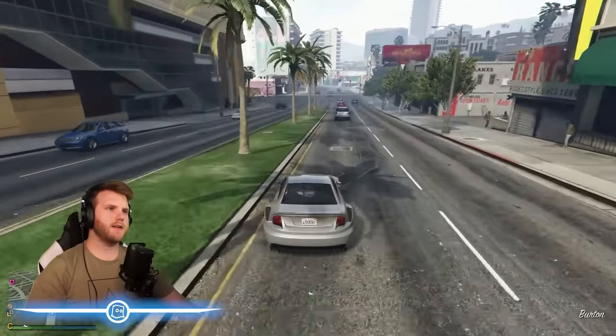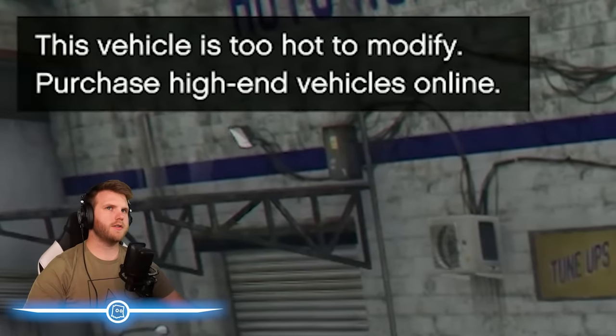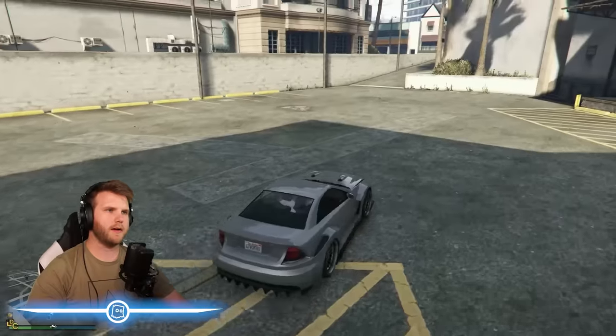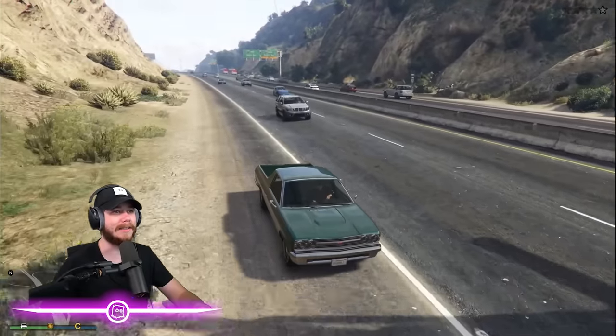Can I customize this car, though? That's the question. This car is too hot to modify, dude. This car has been in the game since the very beginning. How is it too hot to modify? All right, I think I got the car that I'm going to customize.